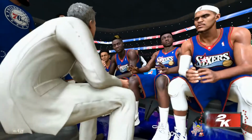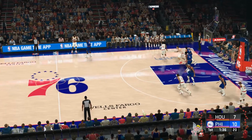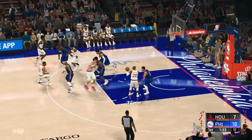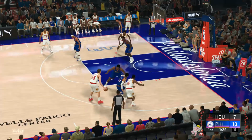And the 76ers with a completely new group now. Houston with a big group substitution here. Caleb Swanigan's checked in for Clark. Gordon comes in for Jackson. McLemore's checked in for James Harden. And it's Carter in for Dennis Smith. Here's Hartenstein. He's been quiet so far. Still no points in the game.